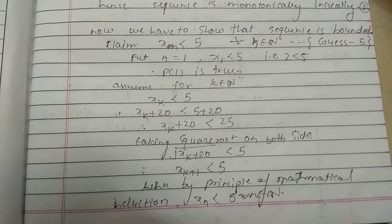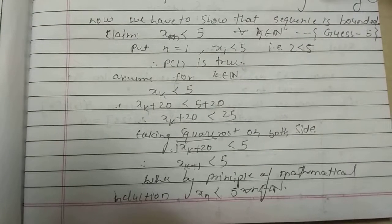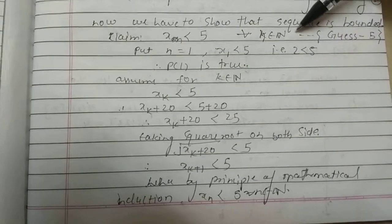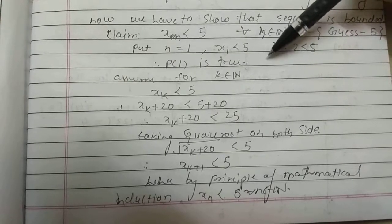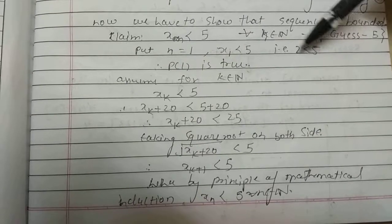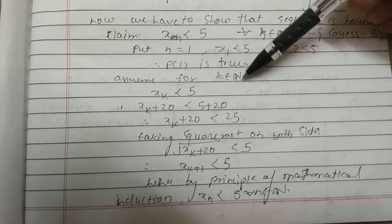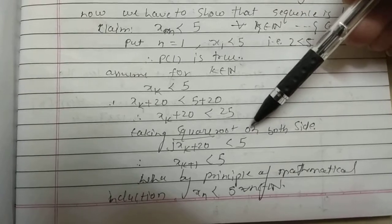Now we have to show that the sequence is bounded. Again we will prove this by the principle of mathematical induction. So we will assume that x_n is less than 5 for every n belonging to natural numbers. Okay, so for n equal to 1 we have x1 is less than 5 because x1 is 2, so P(1) is true. Now we will assume that it is true for k belonging to natural numbers, so x_k is less than 5, then we will prove root of (x_k + 20) is less than 5 by this method.